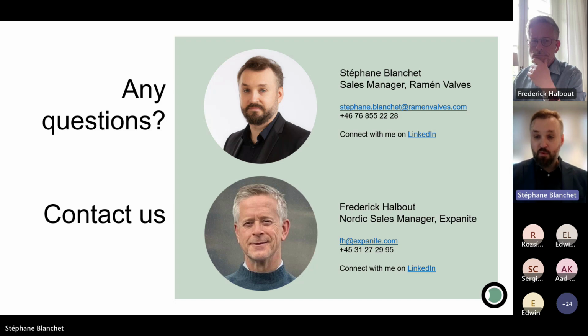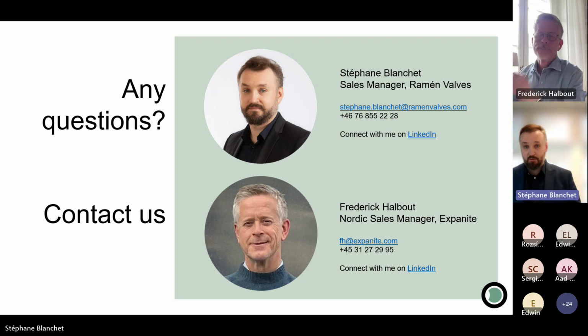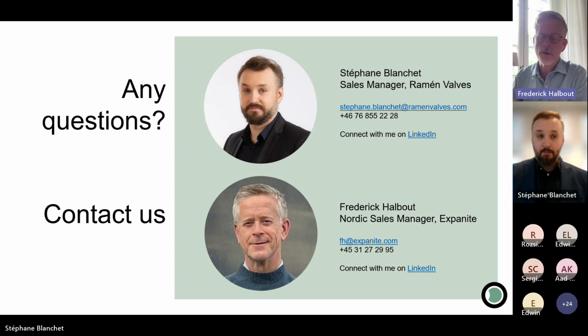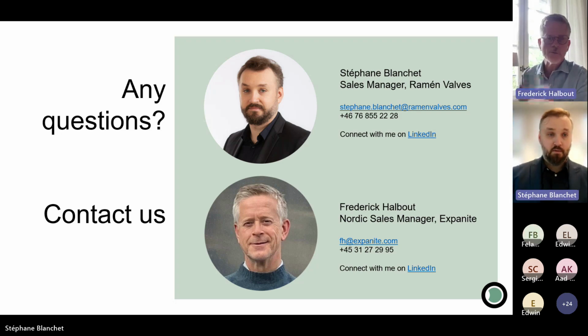Comparison to ceramic, we have to compare with the ceramic hardness that I don't have right now. But the comparison right now is with hard chroming. That's something Ramen valves were providing before. We do not provide ceramic coating. Sorry, if I can answer this question afterwards, send the question to me then. The questions we can't answer here, I can answer afterwards.